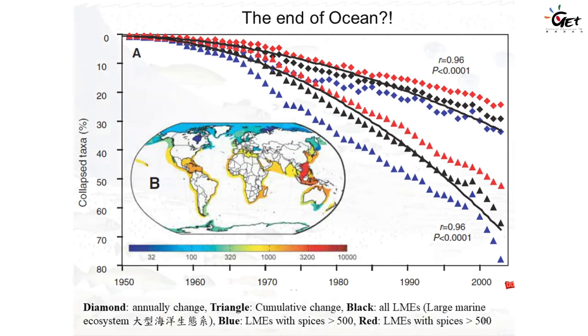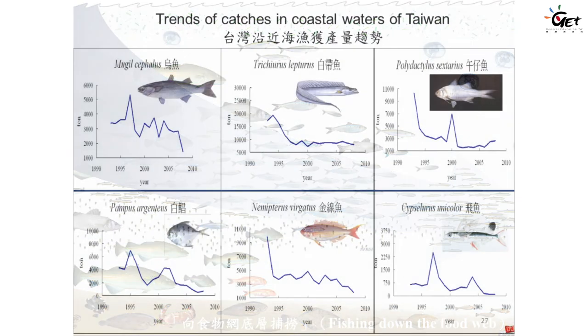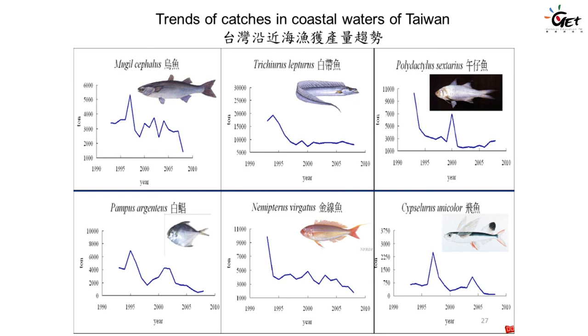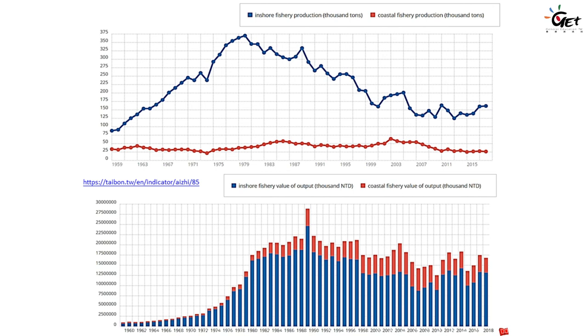It's such a tragedy. Okay, I already told you about fishing down the food web, this slide I told you before. And this is the quantity of the common fish we eat around Taiwan. On the Taiwan coastline, we could catch these fishes, and you can see their numbers. This curve was highly dropped. This is also other data. I don't have time to talk about it. Here's the link you could check.